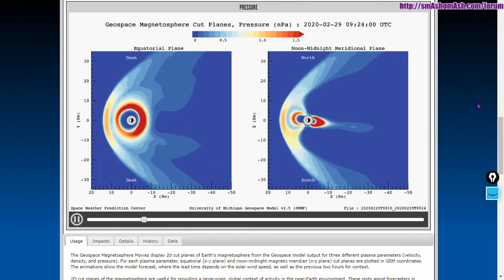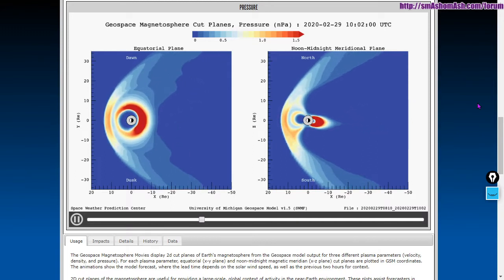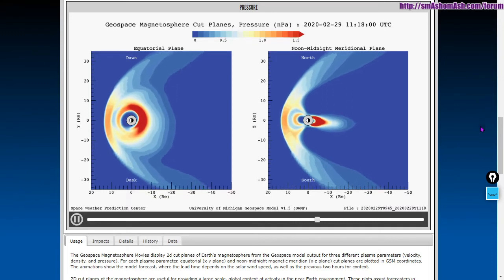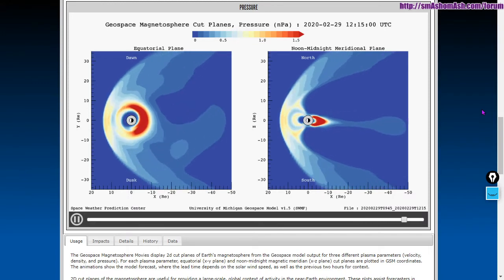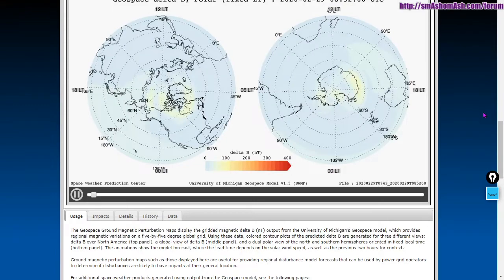Here's the 4 hours of geospace magnetosphere movies. We cover this every day on the channel, as this data is not in an accessible archive form yet. And it looks like we have multiple double layers and multiple Van Allen belts forming out there. Some slight oddities there in the shape of the pressure.